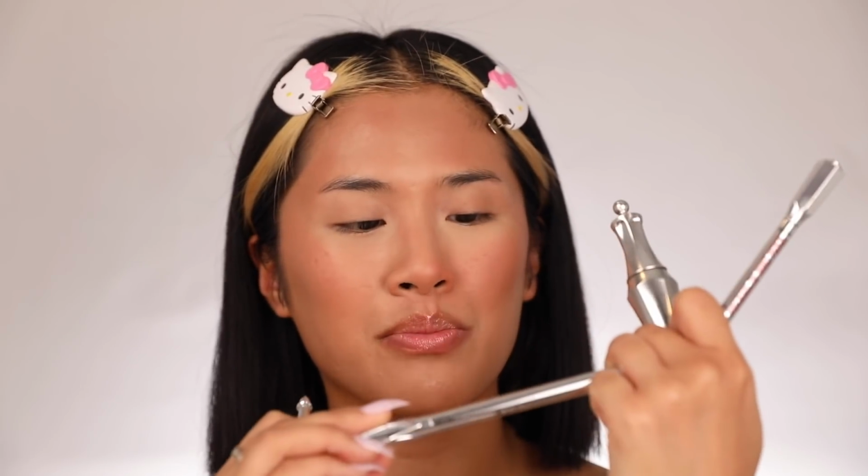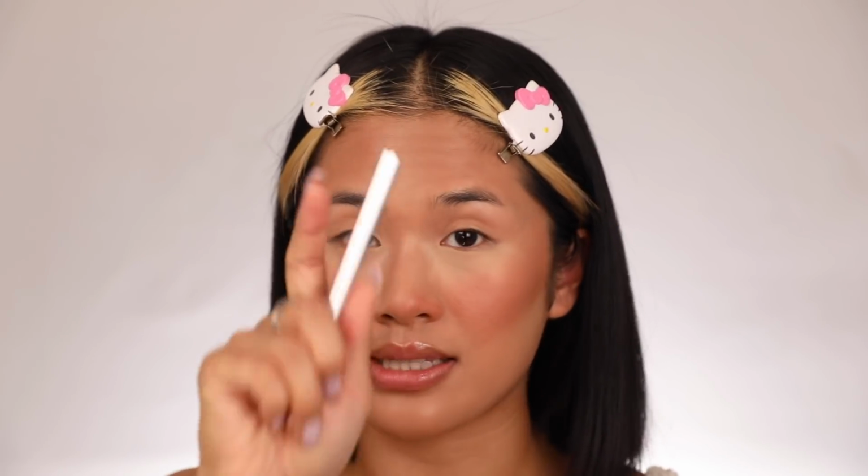So this is all from Benefit. I'll leave a link down below just in case you want to check out and get some new brow product. They have a new brow product which is the Brow Micro Filling Pen, and I like to use this on the ends of my eyebrows. So the first thing I'm actually going to do is this.